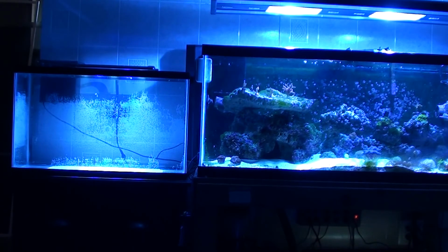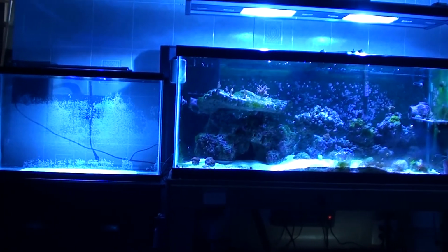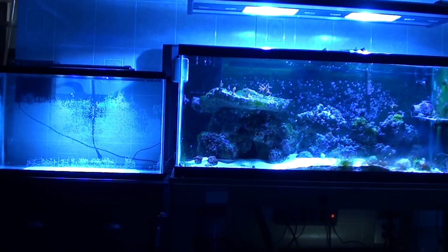Alright, so there you have it. I don't want to make this video any longer. Sorry that it is so long, but I just figured I'd show you guys the difference between the actual reef and the 29 gallon in comparison with lighting.